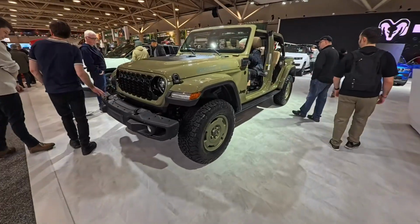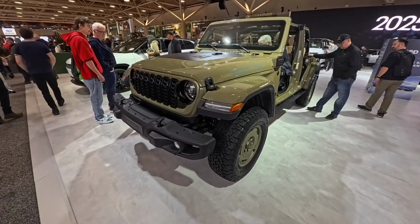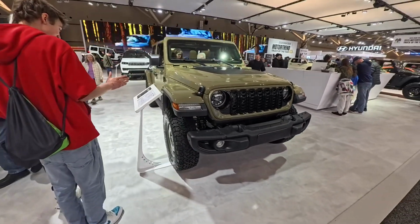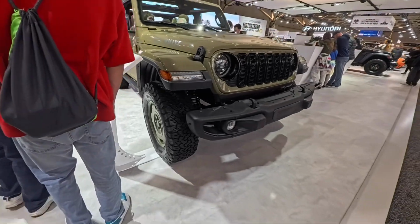I'll be honest, Wranglers to me are typically pretty basic, but this one is interesting. This one seems to be inspired by those old army Jeeps you would see back in like World War II and such. You can tell by the wheels, the green.